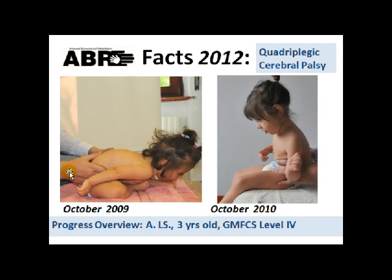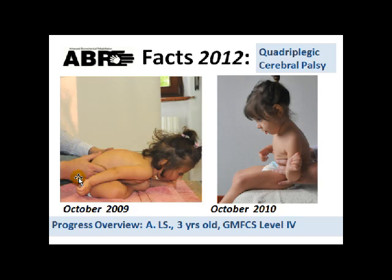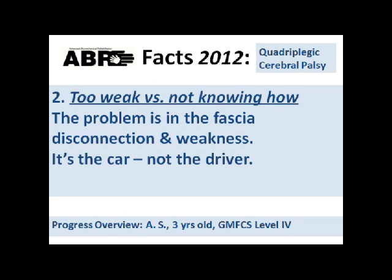As this picture clearly indicated, it's not that this girl doesn't have enough intelligence to understand that she has to come up. It is not the brain, it is the physical weakness of the body. So don't blame the brain. We invite you to reason differently. So the challenges that the child experiences come from being too weak, not knowing how, but being too weak. And the problem is in the fascia disconnection and weakness. It's the car, not the driver.